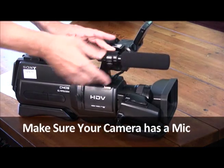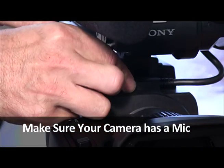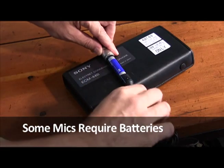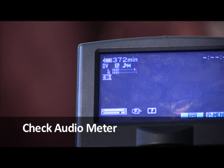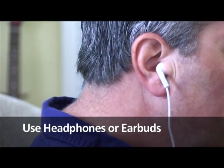Instead, always make sure your camera has a microphone. A shotgun mic like this is typical for nat sound, and make sure it's connected. And remember, some mics require batteries. Check the audio meter on the touchscreen to make sure you're getting a signal. Use headphones or earbuds when you shoot to make sure your audio is okay.